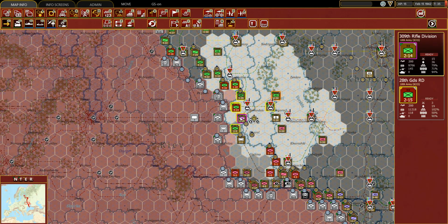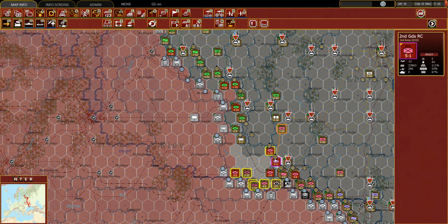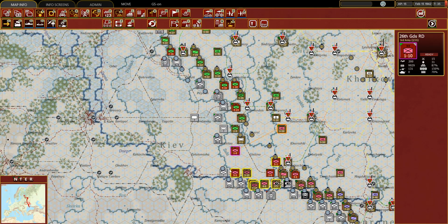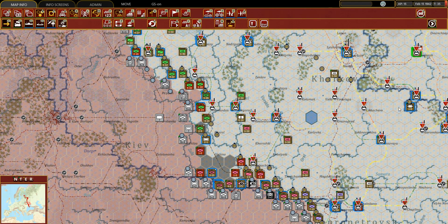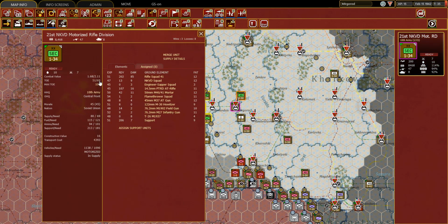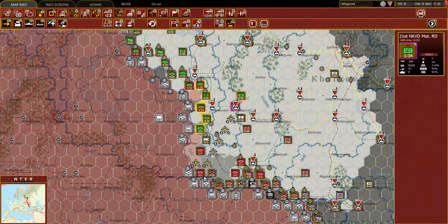At the same time, these are at a 2. I cannot move into these hexes at all, I think. Well, my opponent will be on the other side. So... it's obviously not a great unit to put there either way. It's in KVD motorized rifle. But I need something to fill this gap too.